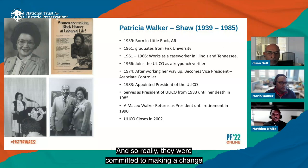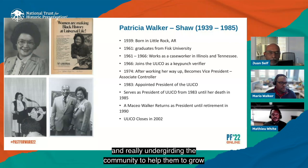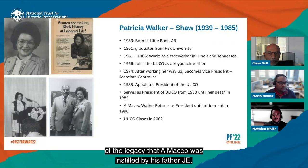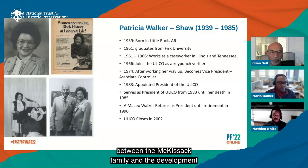And so really they were committed to making a change on just the economic level and really undergirding the community to help them to grow through housing, through educational opportunity, as well as through providing life insurance, which depending on how you use it can also grow familial wealth over generations. And so that was really one of the most important parts of the legacy, that A. Maceo was instilled by his father, J.E., who he instilled in his daughter, Patricia, as well, that really helped the Universal Life Insurance Company to grow.